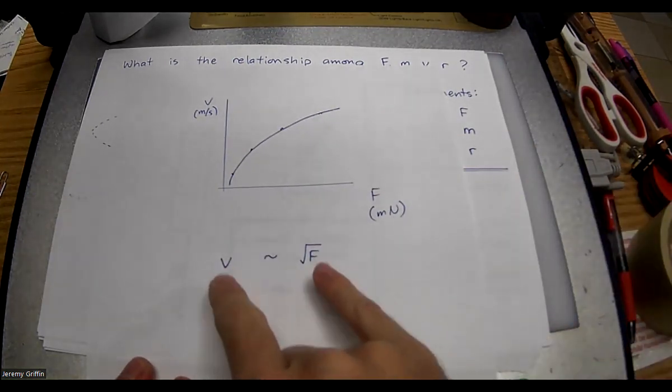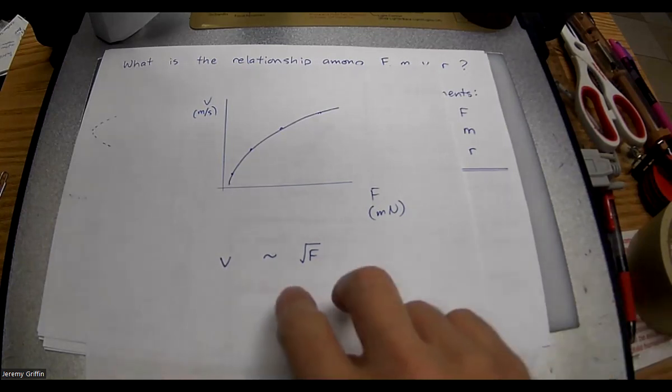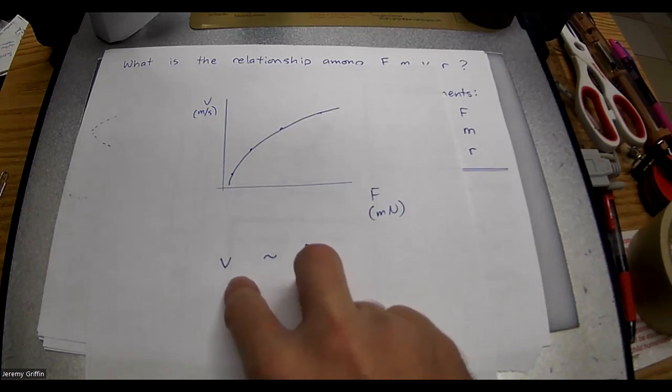In fact, if you had this particular experiment, again, it looks like two groups did, that would have been the ideal conclusion to this whole lab, right? This is your third of the story.